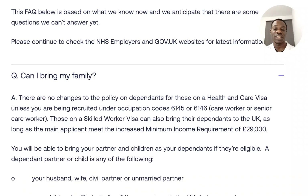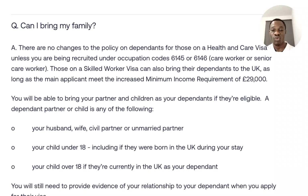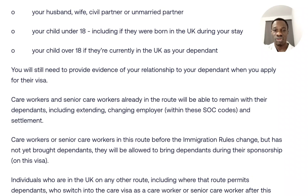A dependent partner or child is one of the following: your husband, your wife, civil partner or married partner, a child under the age of 18, or a child over the age of 18 who is currently in the UK. You will still need to provide evidence of your relationship to your dependent when you apply for their visa. Please, it has to be very tangible proof or evidence of the relationship.